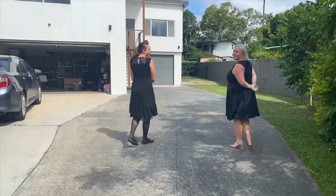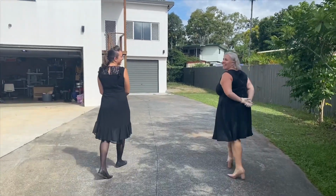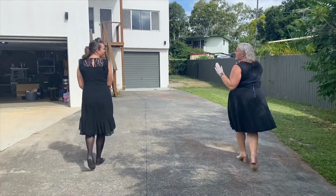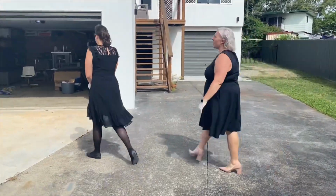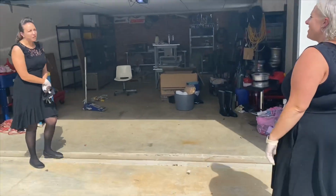We're at number 98 Adelaide Circuit in Beenleigh. Amazing high set rendered home. We've already opened the garage, which is double remote, and extra deep as well for extra storage.